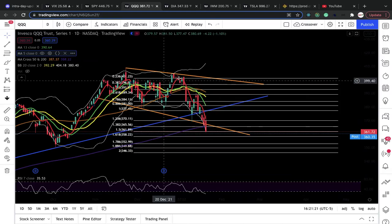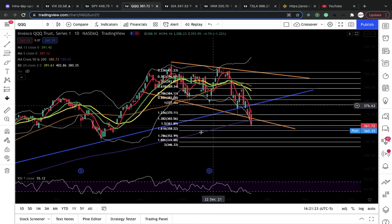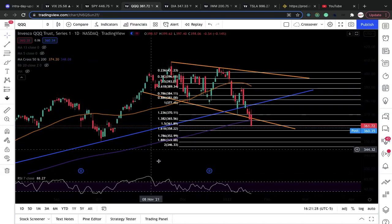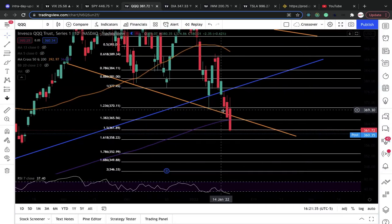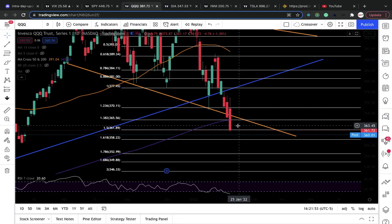QQQ, as you can see, broke way below the 200-day moving average. I've got a lot of lines going on; those are the fib levels. It broke down from this orange flag. It broke that 365.5 support, which also was where the 200-day moving average is, and is currently just a little below the 361.89 support.